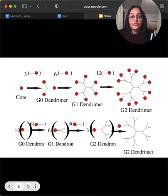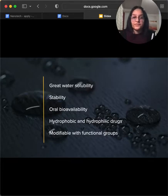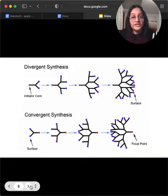Since dendrimers are hyperbranched, we can actually really easily modify them based on the generation, coding, and functional groups. For example, they can carry hydrophobic and hydrophilic drugs at the same time. Mind-blowing. Now, we can actually form them in two different ways, one of which being convergent synthesis and the other divergent.